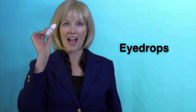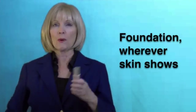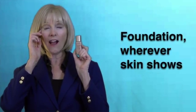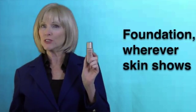Begin with eye drops. You don't want your eyes to be red. You want to be bright-eyed and bushy-tailed, and the eye drops can at least help you in the department of being bright-eyed. You'll want to wear foundation on your face, under your eyes, your neck, your chest, your hands. Pretty much, if you're going to have skin showing, you should have foundation on that area.